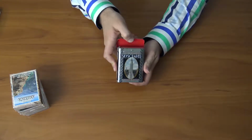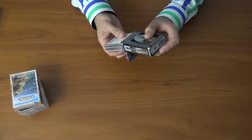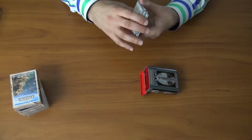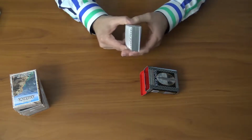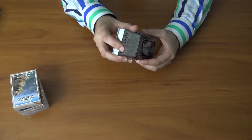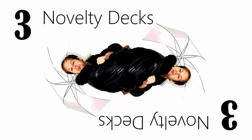vintage 52 Skyscrapers deck, which has some nice graphic design on it, and of course the chrome-plated edges, which aren't very practical but definitely collectible, which brings me to the next item. Number 3, novelty decks. And now we're back to this gold deck of cards. Novelty decks are designed to be radically different than a normal deck of cards, to the point of being impractical, but still fun to collect.